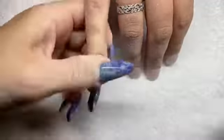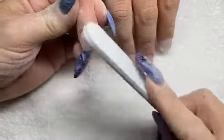Another week and a half grow out. Check again. Good. Okay. So check it on the first nail, because you don't want to file and shorten and do all of the shaping on the entire hand only to find out at the thumb when they're like, those are all just a little too long still. Can you shorten them? So it really sucks.